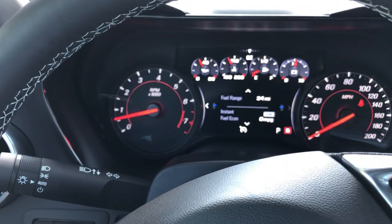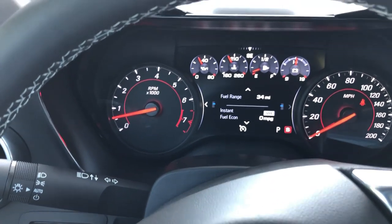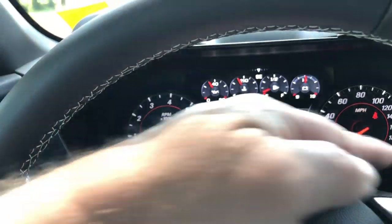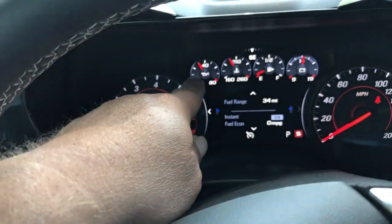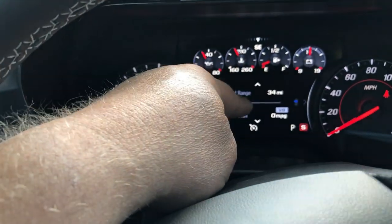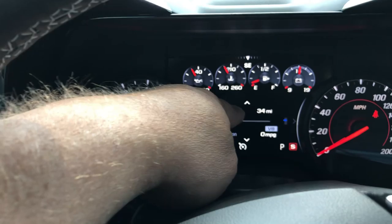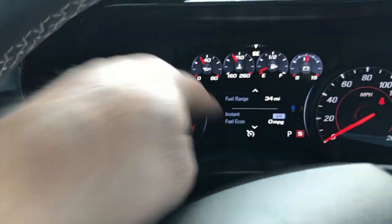So, stepping on the inside of the 2019 Camaro 2SS, you've got a fantastic dashboard. You've got the analog RPM and miles per hour. You have a nice large driver's information screen. This is all digital, and they look fantastic. Okay, and then down here you've got information that you can manipulate along with the steering wheel controls.